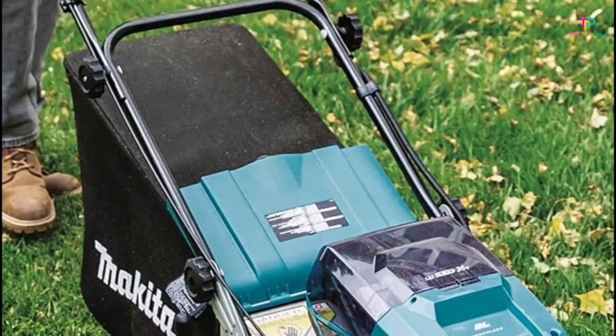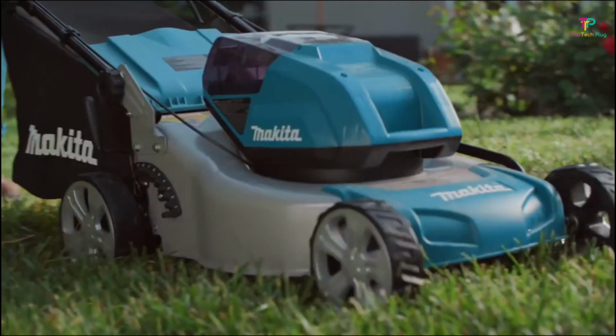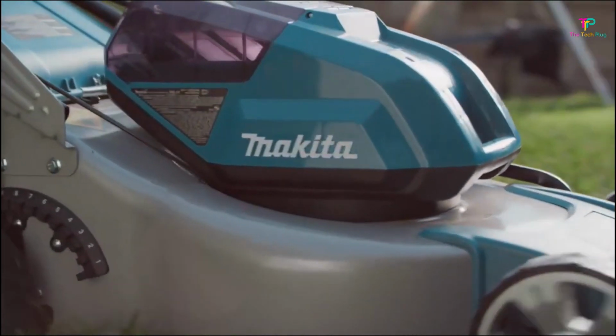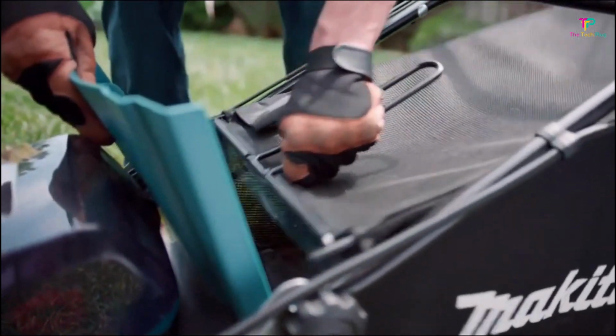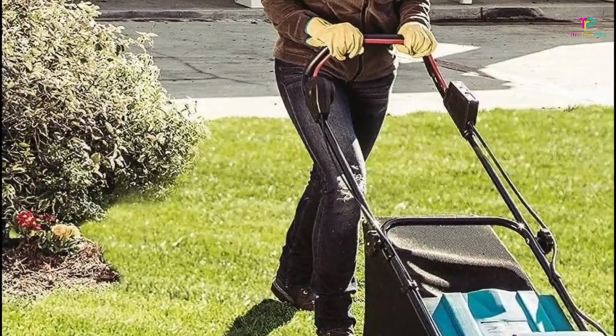One of the standout features of this Makita mower is its incredibly low noise output. Compared to other mowers, it operates at just 70 dBA, which is about as loud as a vacuum cleaner. That's seriously quiet. So, if you have sensitive ears or you enjoy a peaceful mowing experience, this mower has got you covered.